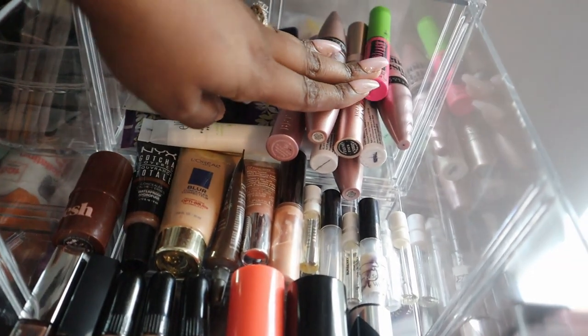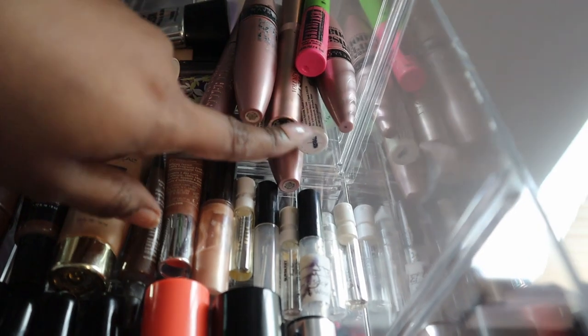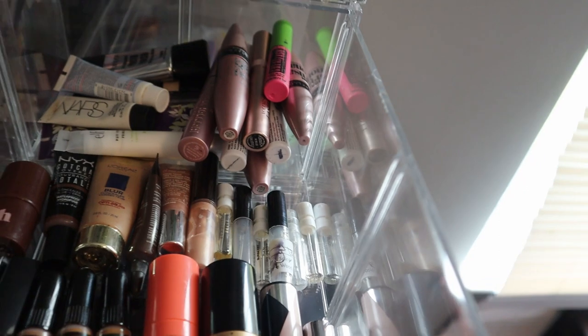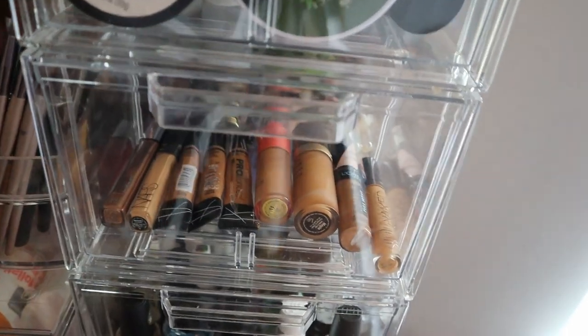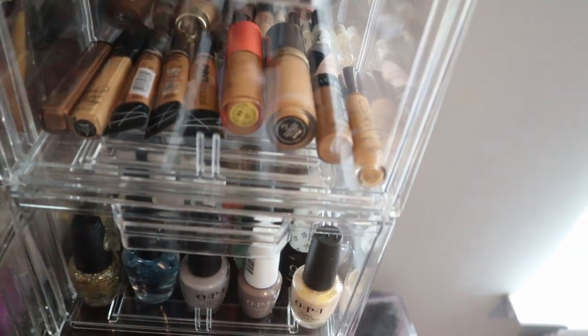And then over here on this side, I have lash stuff and brow stuff. So brow gel and then also mascaras. That's it for that. Pretty organized. I love it. I can't even see like the color right there.